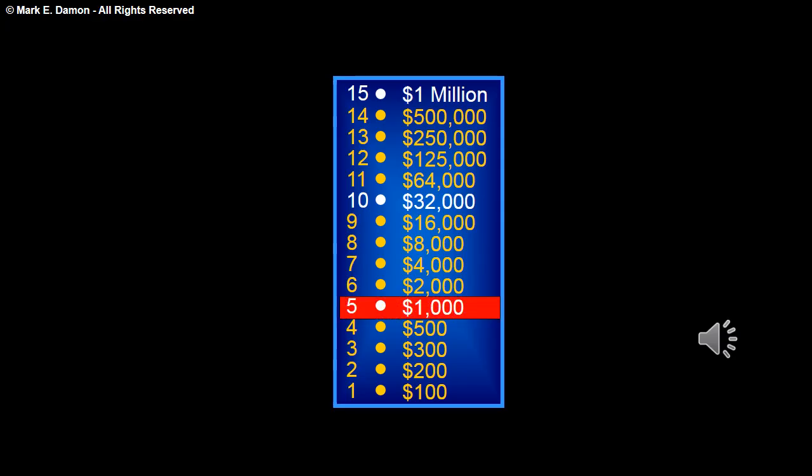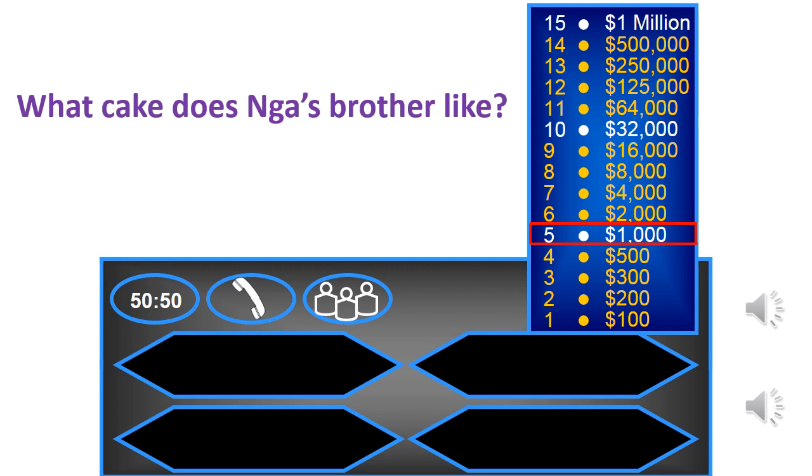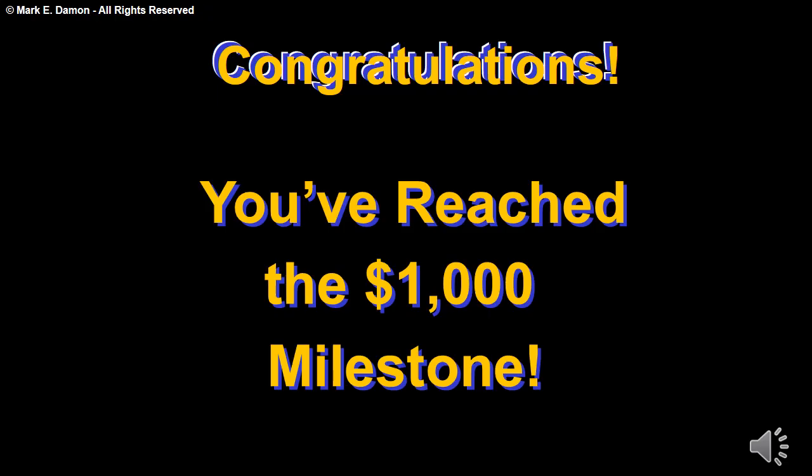Now, question number 5. What cake does Nga's brother like? A. The big cake. B. The round cake. C. The square cake. D. The little cake. Great! Your answer is correct. You can get $1,000. Do you want to continue or stop? You want to stop? Okay, I will stop here. Congratulations! You've reached the $1,000 milestone.